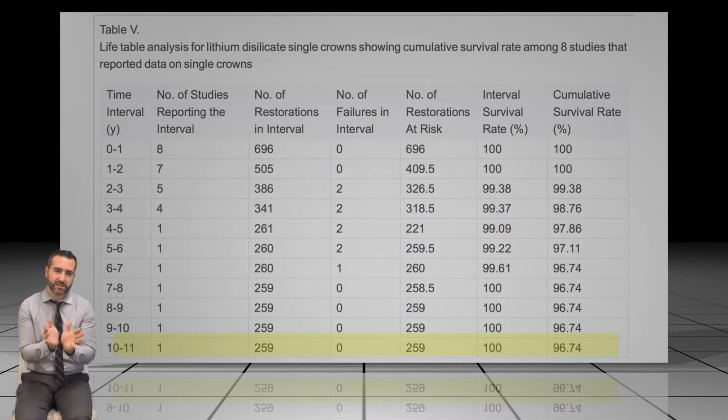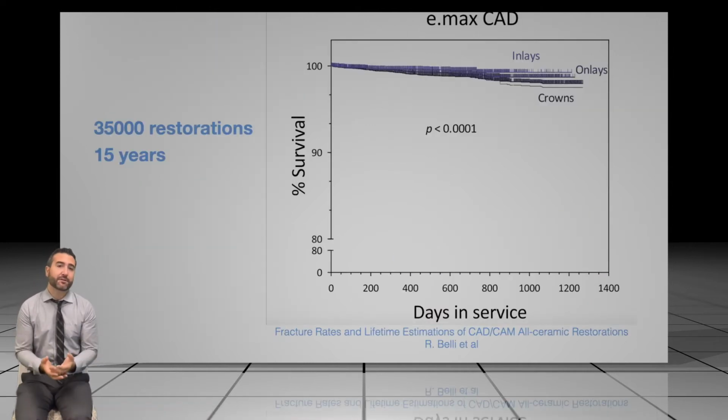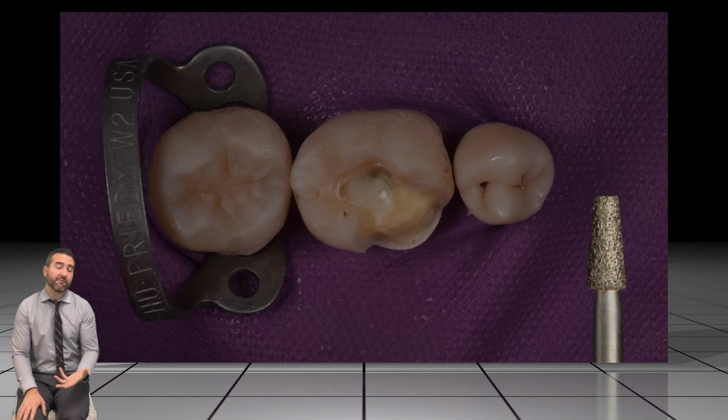So Emax has kind of been the cornerstone of my practice. And we even have studies showing that 1 millimeter thick occlusal overlays are phenomenally successful. What's more important for me is that we have studies showing partial coverage is just as good as full coverage. So sometimes when I have a patient, like in this case, that broke that lingual cusp, I don't have to shave the whole thing down for a crown. I could do an onlay.